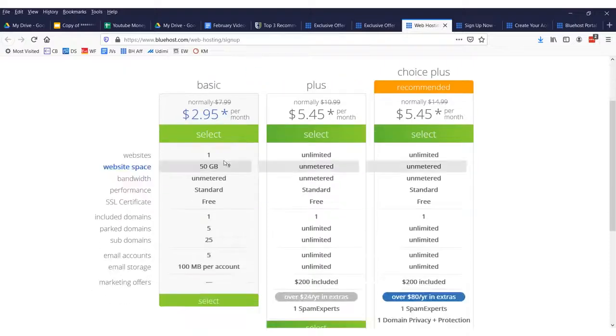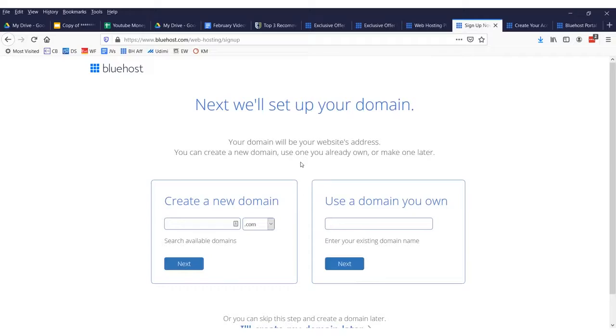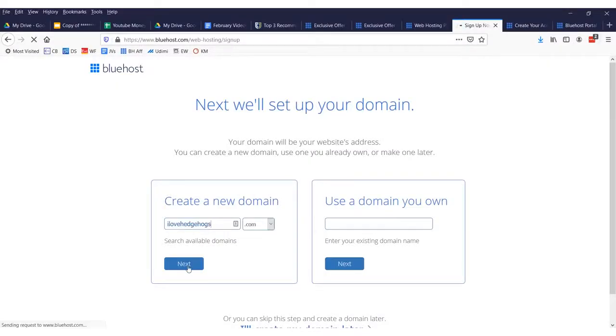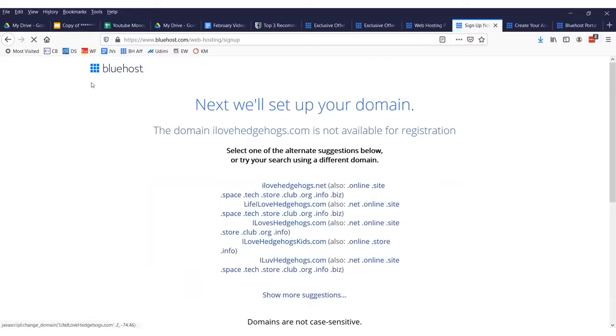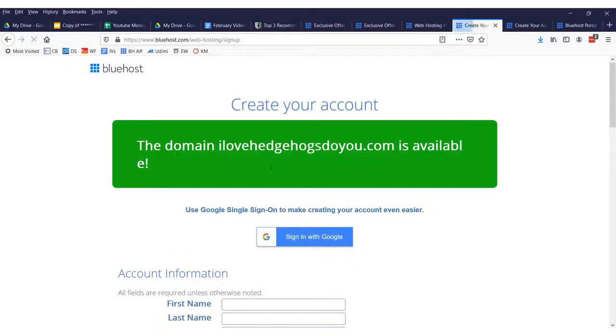Now, what you want to do is just sign up for the basic plan right here. Then we will come over to this page. We're going fast. We have to do this under 5 minutes. You'll want to select your domain name. Now, it doesn't really matter what it is. You can type in random stuff because nobody really looks at domain names anymore. And you can check to see if your domain's available. I love hedgehogs, do you? And you could click next. See if it's still available.